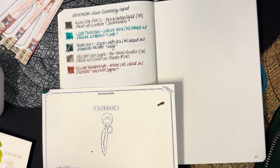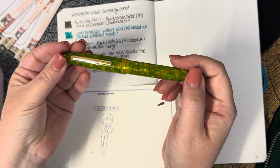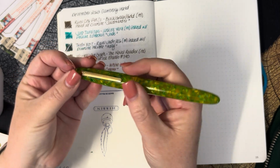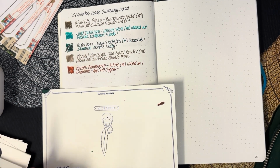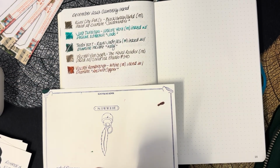Now the next one we have is the Esterbrook EST in Rainforest. It has a juicy broad nib on it, and it is inked with Kaweco Oto Kokiro.